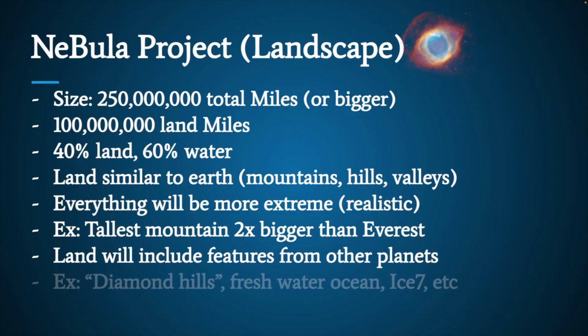Again, I'm not going to have, oh, the whole planet's going to be covered in diamonds. We're not doing that. When you go on the planet, when I visualize it, when you look at it, it's going to look like a terraformed Mars. It's going to look similar to Earth. It's not going to be this alien crazy thing where it would be impossible for humans to survive. It's like a terraformed planet. I will show visuals of different terraformed planets as kind of a comparison to what Nebula could be like when we get to the visual part of it.